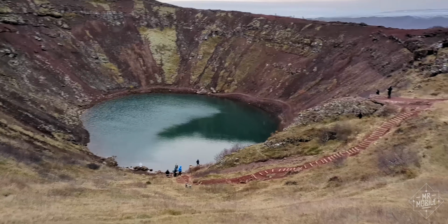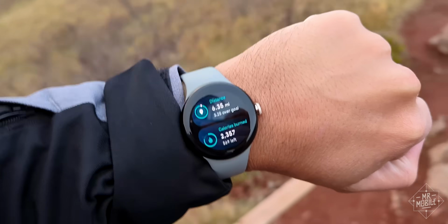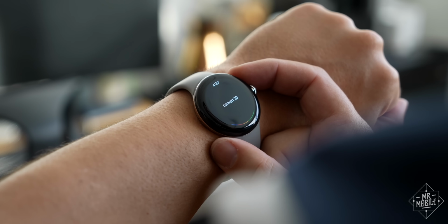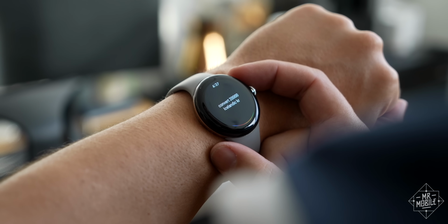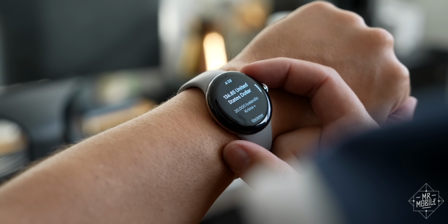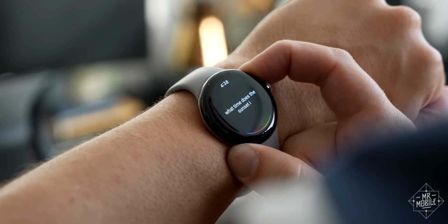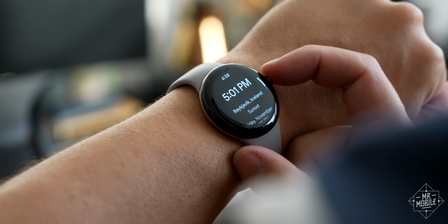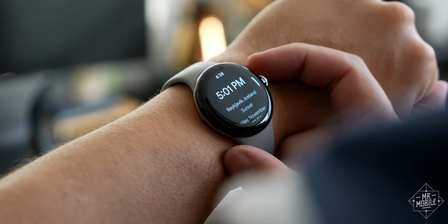This came in incredibly handy on that trip to Iceland I showed you in my Pixel 7 Pro review, because I was always asking the assistant to convert Icelandic krona into US dollars, or tell me when the sun would set. And to my surprise and delight, it always responded quickly and consistently. "In Reykjavik today, sunset was at 5:01 p.m."